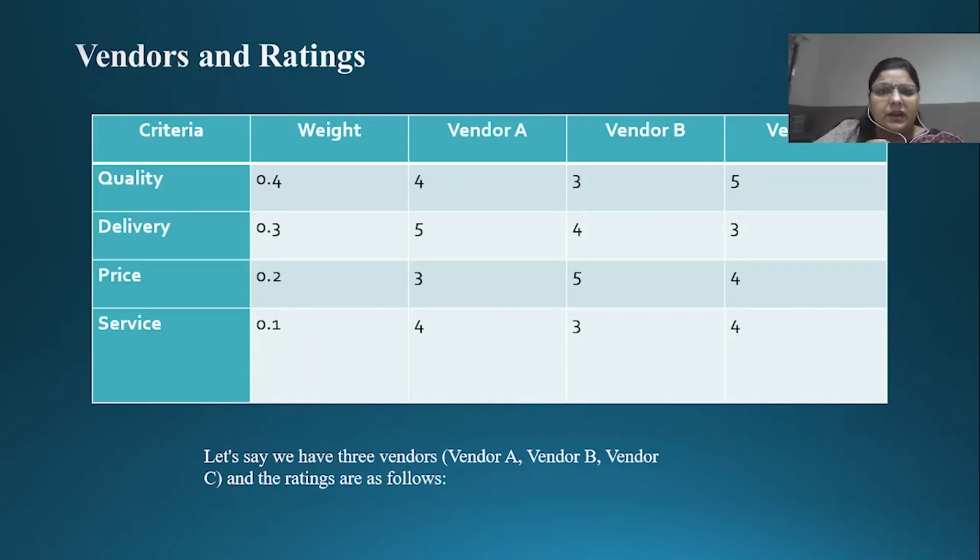So as we see, we have discussed what is supply chain management, what is vendor management, and how to select the best vendor to supply your product. So this is a numerical through which we can find out which vendor rating is high, and how to select a good vendor. In this question you can see that some criteria are given. Number one, quality. Number two, delivery. Number three, price. And number four is service. These are the weights assigned to the different criteria. 0.4 is for quality, 0.3 is for delivery, 0.2 for price, and 0.1 for service.